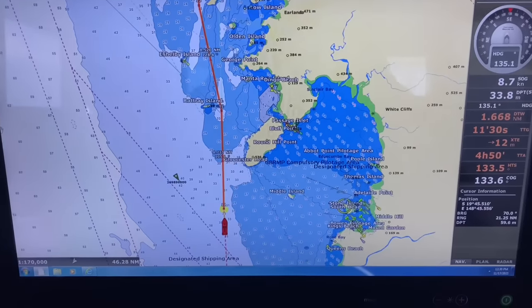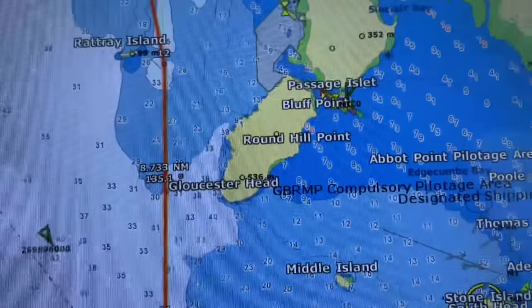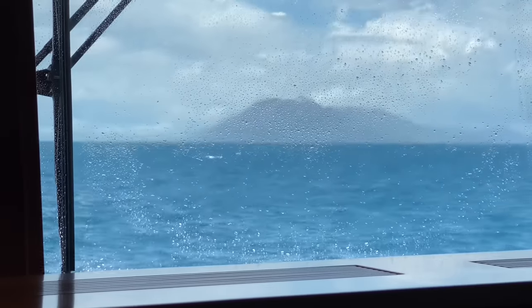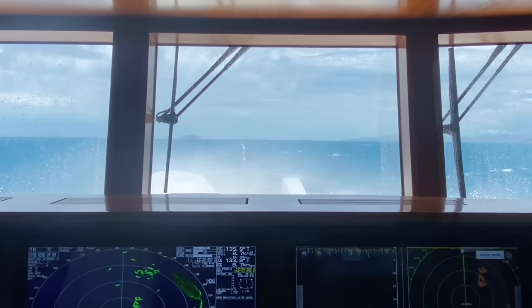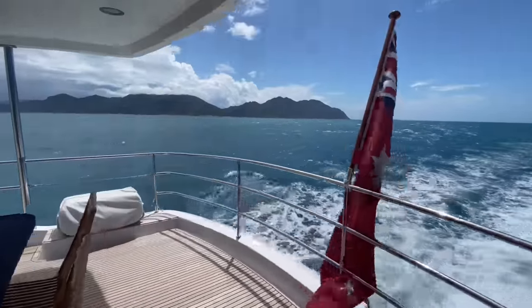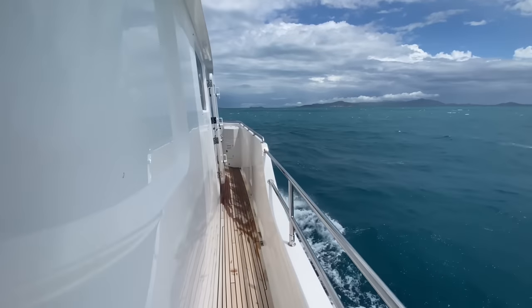As the sun rose, we were already starting to get a little bit of breeze filling in, probably 15s. That's Gloucester Island there, so we weren't far from the Whitsundays. But as you can see, by the time we got south of Gloucester Island, we had a good 20 on the nose. So the plan was to go to Hamilton Island. The owner had some friends there as well, so we were going to catch up and have a drink with them for the night.